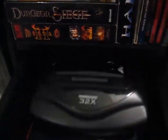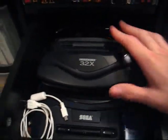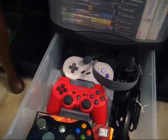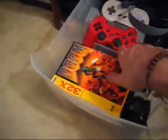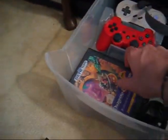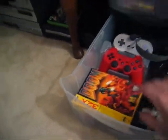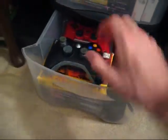And then in this drawer here we have a Sega Genesis with a 32X system attachment on it. And then in the next drawer we have a Super Nintendo, all the cords and everything for both of those. And if we pan over here, we have this big storage compartment area. In this storage compartment I pretty much store all my controllers for the systems that I'm playing at the time. And then I have a 32X game in here and some Genesis games, Dungeons and Dragons, and Sonic the Hedgehog 1, some other games in there, and all the controllers that I will be playing with at the time. The other controllers just go in the boxes in the closet there.